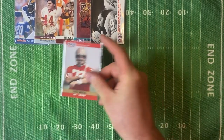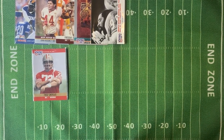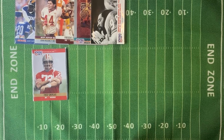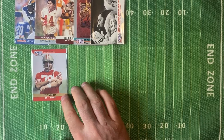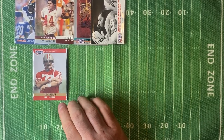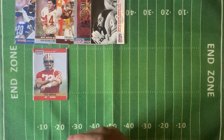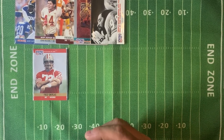First one is Fred Smerlas. He's a nose tackle for the 49ers. He played in the league 14 years. He was a five-time Pro Bowler. He made the first-team All-Pro team once. He's a longtime Buffalo Bill, and he was just a hard-nosed defensive tackle. You know, he looks the part, you know what I mean? He was part of the Bermuda Triangle in Buffalo. I believe that's what they called it there, where runners went and vanished.